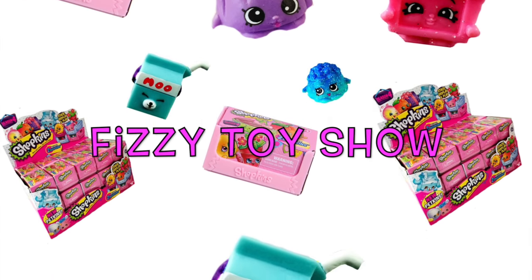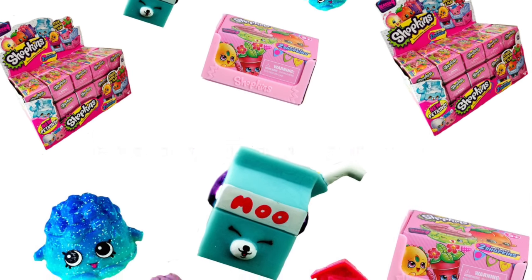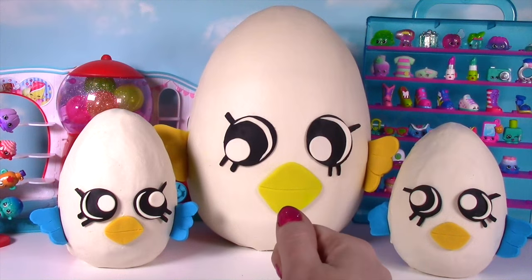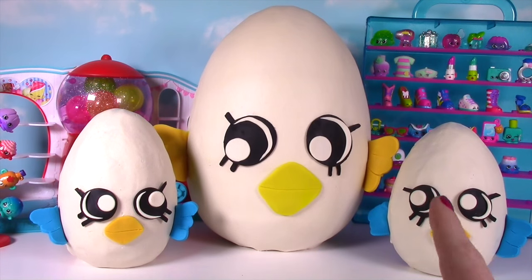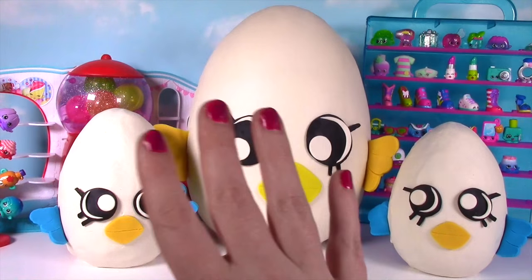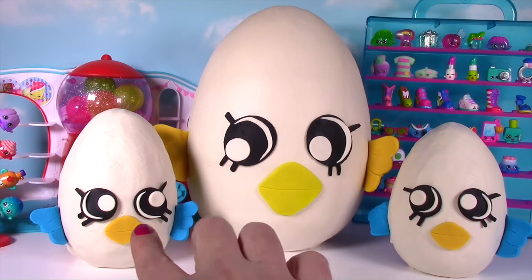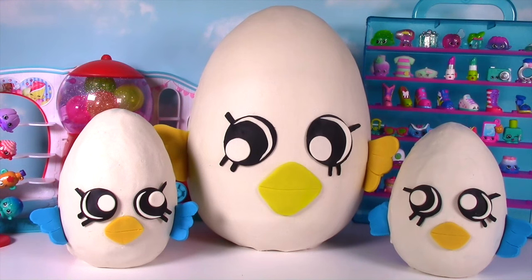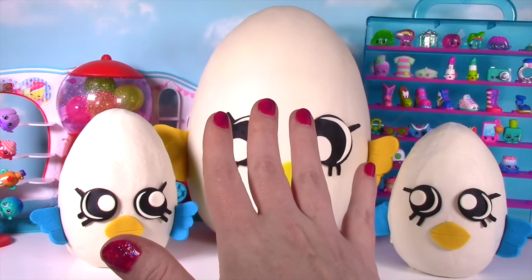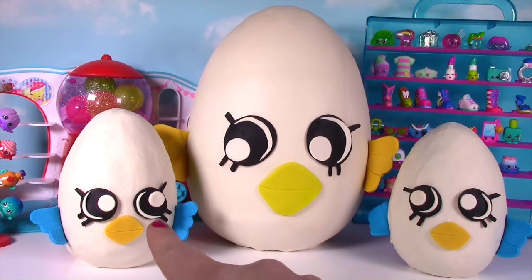The Fizzy Fizzy Toy Show! Hi, everyone! Welcome to the Fizzy Toy Show, and welcome to another big Shopkins show! That's right, we have three Eggchics with us today. We got two little baby blue ones looking up at their mama in the middle. And we have so many Shopkins to open today. Let's get started with Eggchic number one.